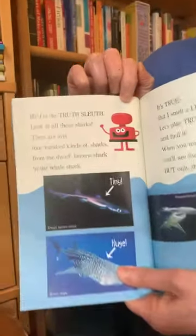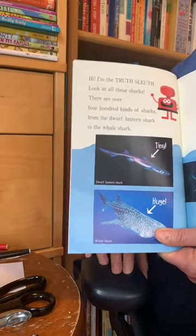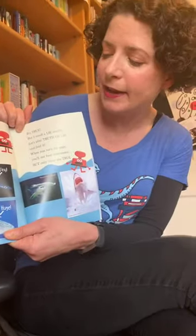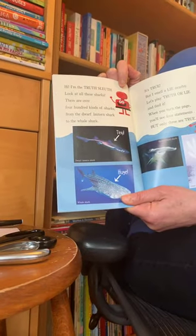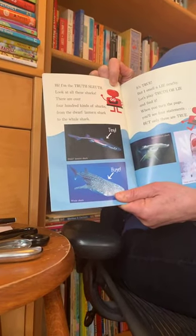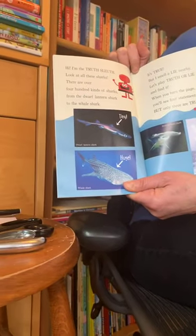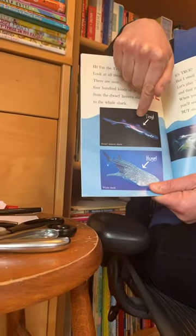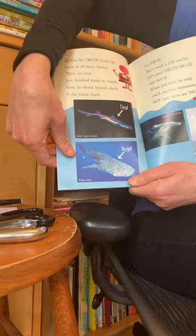Now, you meet this character here at the beginning of the book, and that is the Truth Sleuth. The Truth Sleuth is going to kind of narrate the book and help out, because the Truth Sleuth helps identify lies and stamp them out. Truth Sleuth says, "Hi, I'm the Truth Sleuth. Look at all these sharks. There are over 400 kinds of sharks, from the dwarf lantern shark, this tiny guy here, to the whale shark." Wow, that's huge.